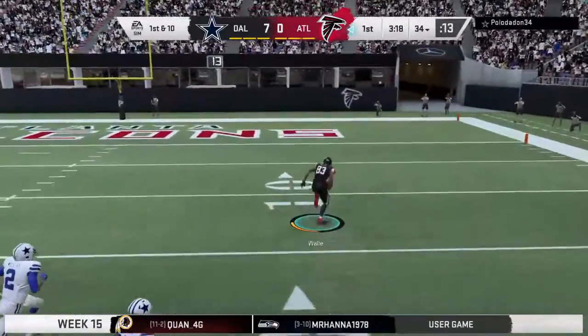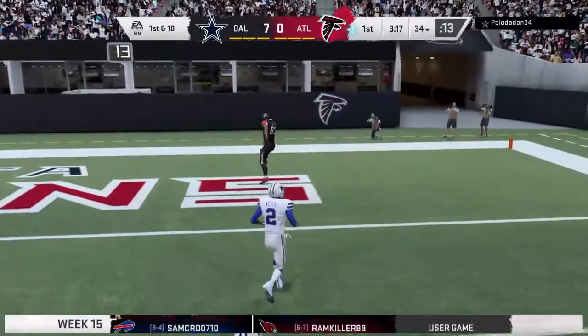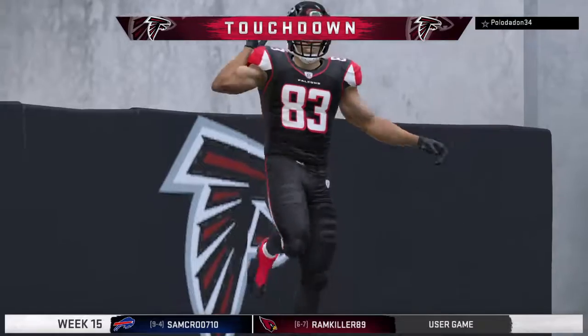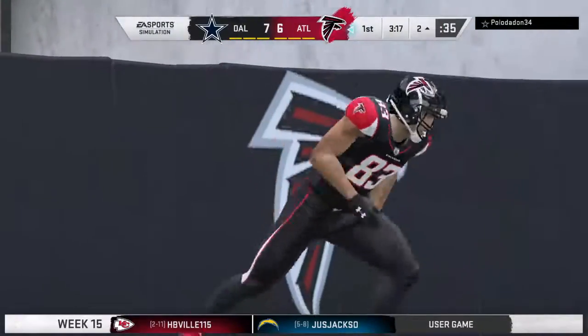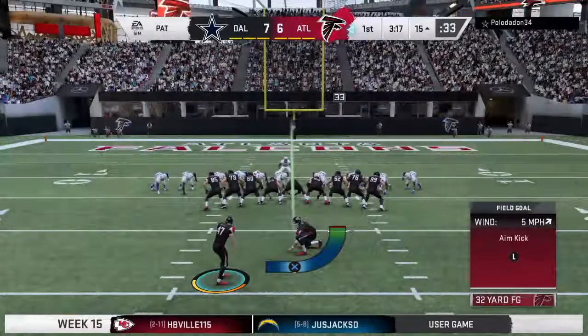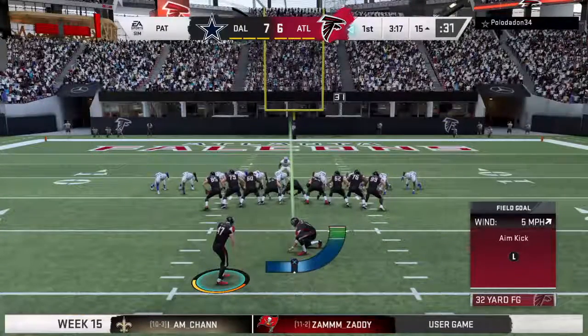And now here's a deep shot that's complete. Touchdown, Falcons! Darren Waller, his first touchdown on the year, as his guys are on the board here in this 1st quarter. And I think I saw that right. You tell me if I'm wrong.